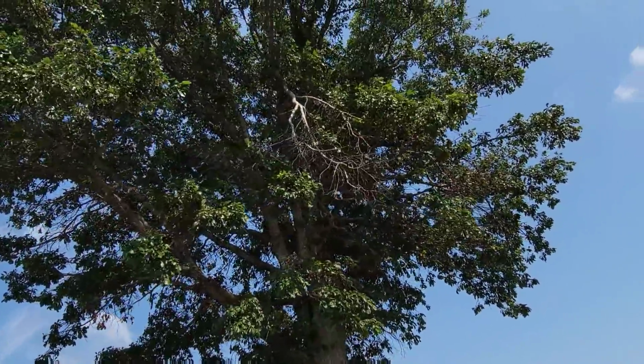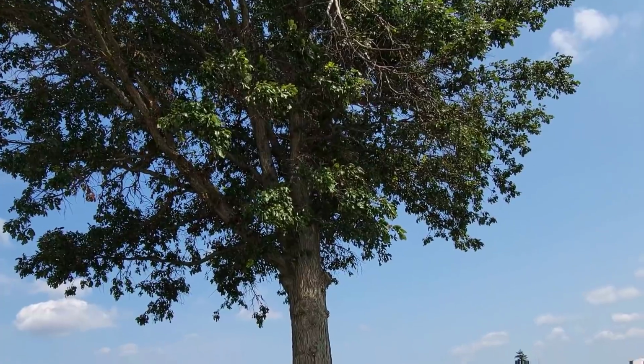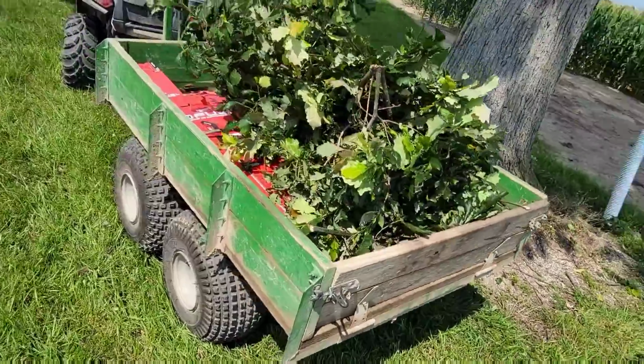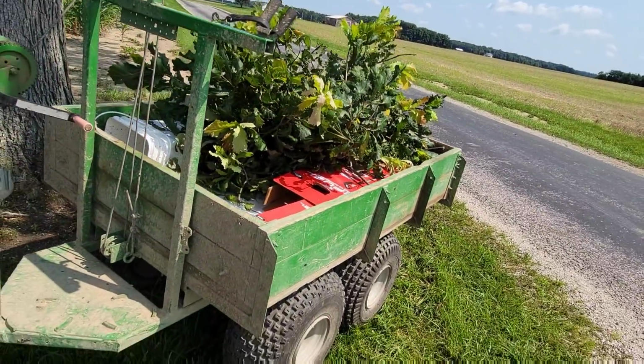That would require climbing. I don't feel like climbing. Oh well, it looks good. Got my trailer so we can clean up the mess. Haul this back to the woods. All right, it's lunchtime. When I get back, we're gonna go scout some soybeans.